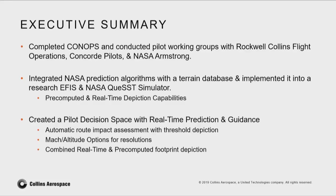So we completed a concept of operations and conducted pilot working groups. We're now Collins Aerospace, so I left the Rockwell Collins on there. But we have flight operations, and I also used Concorde pilots and NASA Armstrong pilots, because one of the biggest issues right now is we have supersonic pilots and we have commercial pilots, but we don't really have supersonic commercial pilots. And what is the task going to be?